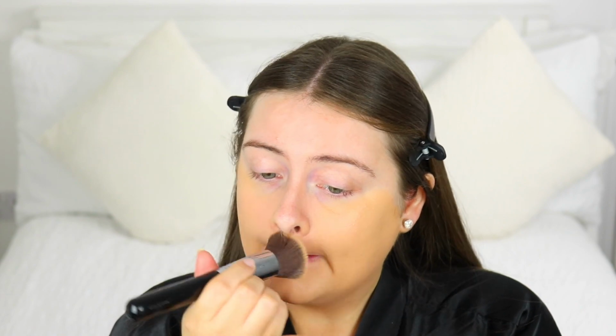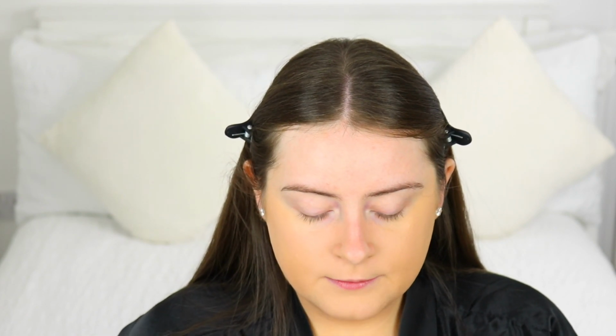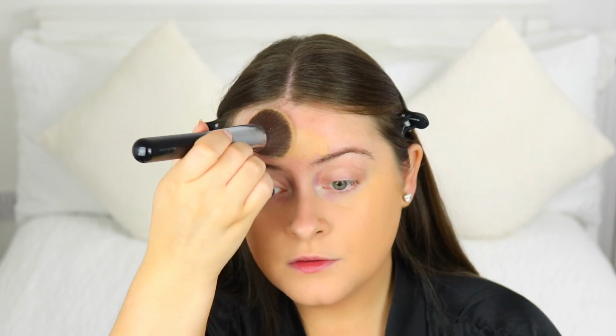Yeah, but so far it looks pretty full coverage. I would say medium to full coverage, not like heavy full coverage. You could probably build this up a little bit more if you wanted to, but the finish of this on the skin is gorgeous. It's very flawless looking, so I'm very happy about that. So I'm going to have to use another pump for my forehead. I'm just going to go with one small pump for there.